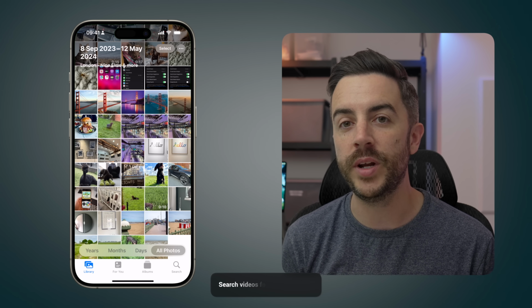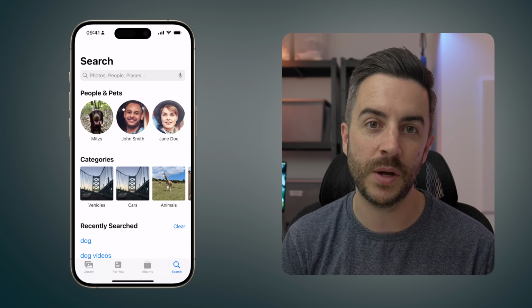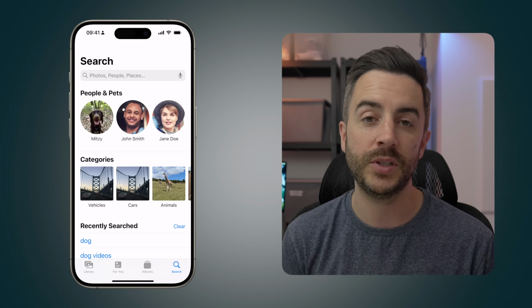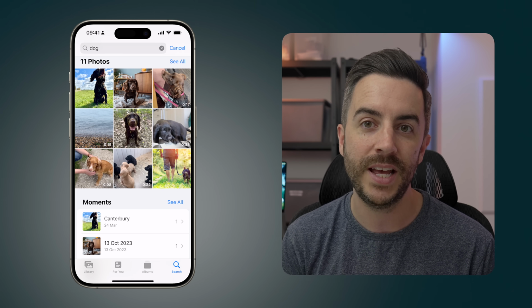You probably already know that you can search for things in the Photos app of your iPhone using keywords, and your iPhone will return relevant results based on that keyword without you having to tag your photos or input any additional information. For example, if I search for the term dog, it will return not only photos, but also videos from my photo library that contain a dog.